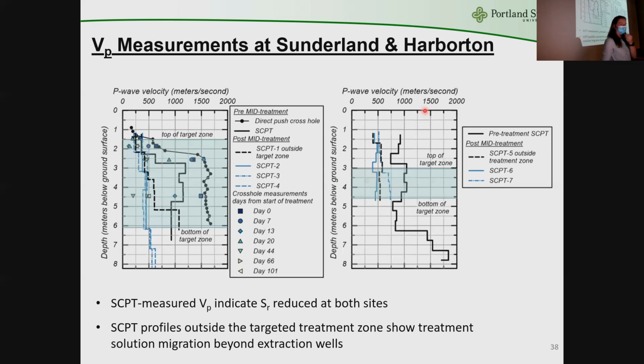We saw similar results at the Harborton site, that between our initial profile with elevated P wave velocity values, we saw a decrease in P wave velocity for 2 locations in the treatment zone, and then another location outside the treatment zone as well. So from this data, we can indicate that we had migration of the treatment solutions throughout the treatment zone, even though, as you remember at the Sunderland site, we may have had a large preferential pathway that we were concerned about.